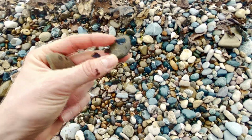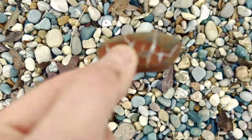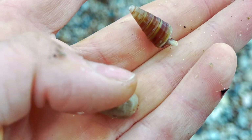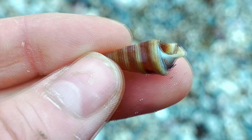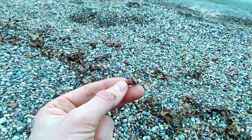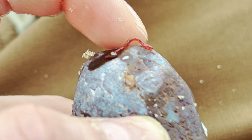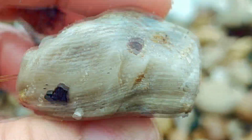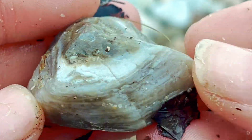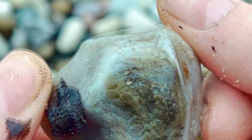A lot of weird fossils here. Cool red one. Check out, I think this is the world's smallest Petoskey stone. Hard to tell. And look at this shell. So cool. Worm on there. Kind of cool.